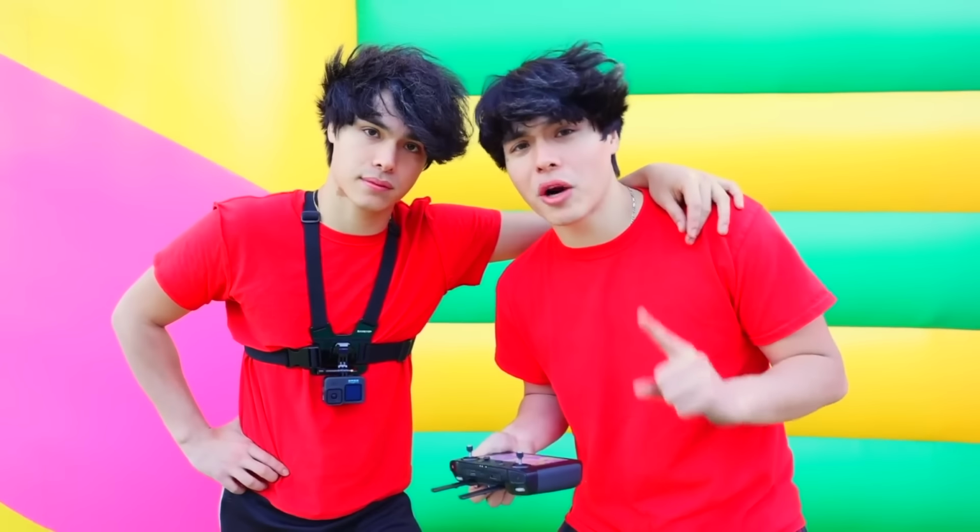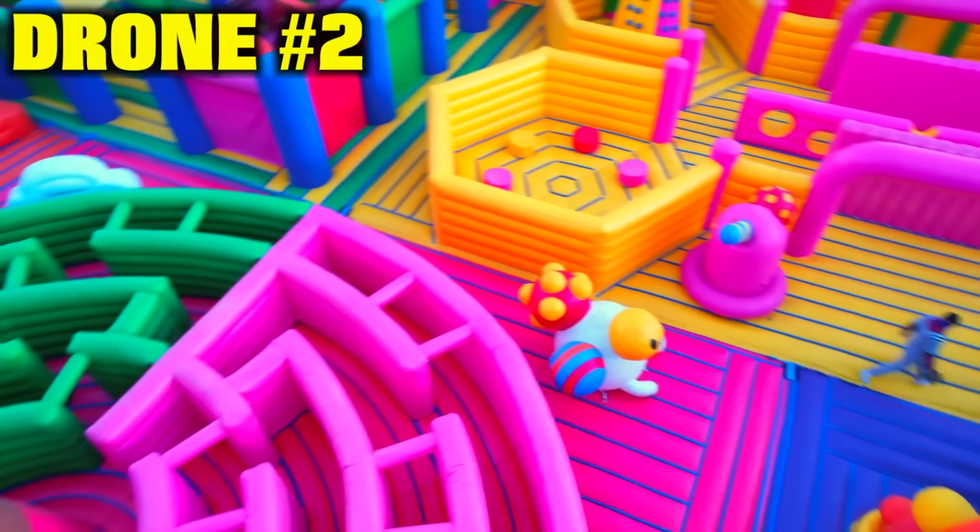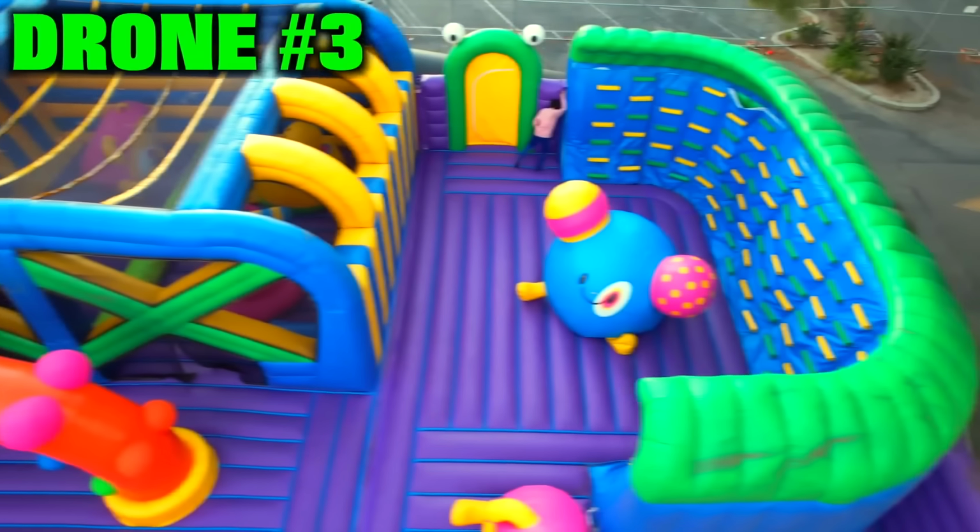We only need to get one more person out before the final two contestants have to go through a special challenge. So we resorted to using our drone to find that last person.